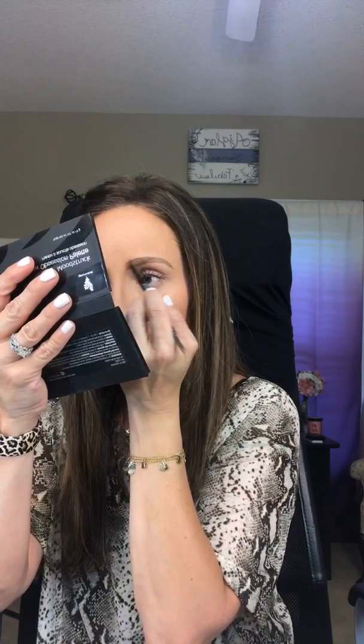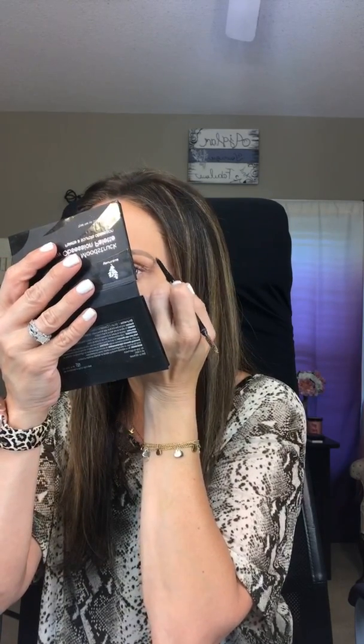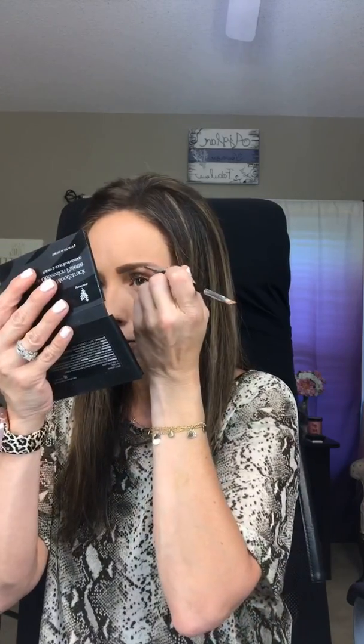And I'm just doing just a light. And then I'll go over it with the lightest brown that's in this palette. So see how I kind of just made a brow? And then I'll take the original brow brush that has the flat end. And I'm going to go into the lightest color brown and kind of shade this in. And it'll look natural for you.